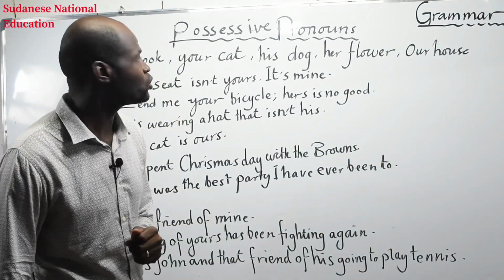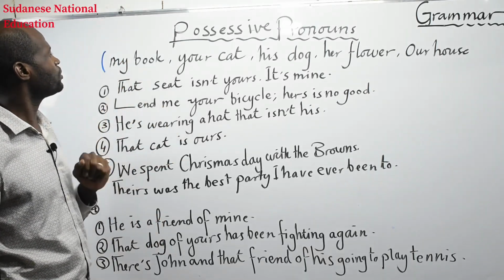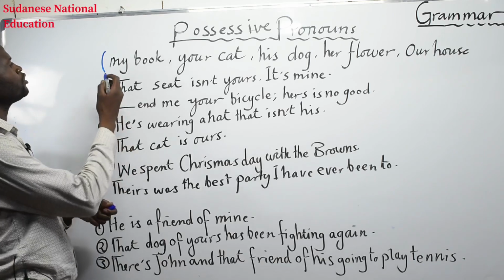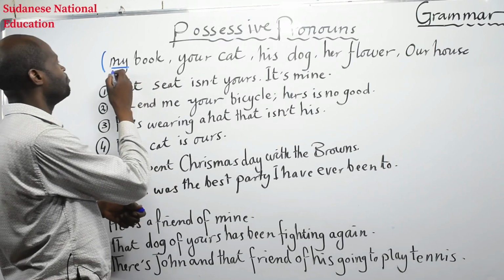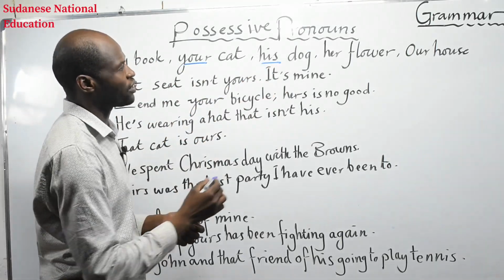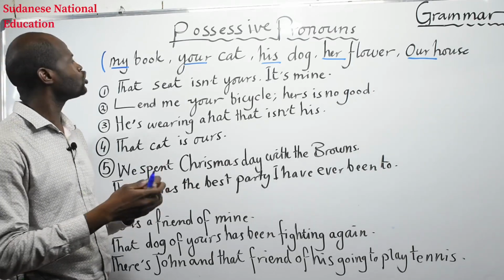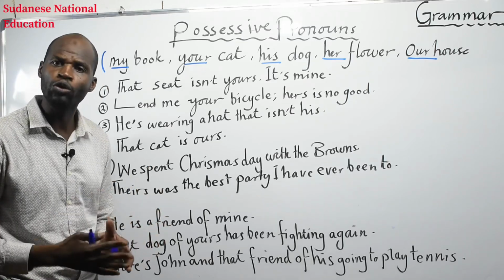Before we start, we'd like to talk about adjectives that show positions. Adjectives like my book, your book, his book, her book, and our house. So here, the examples show the adjective that tells us more about the nouns like my book, your cat, his dog, her flower, our house. These are adjectives, but they show position. But today we'd like to discuss possessive pronouns.